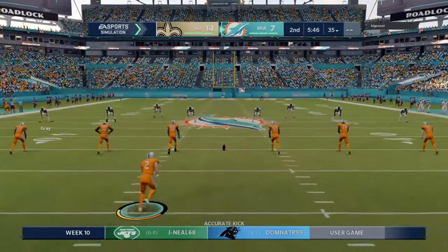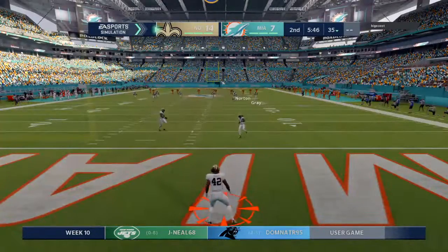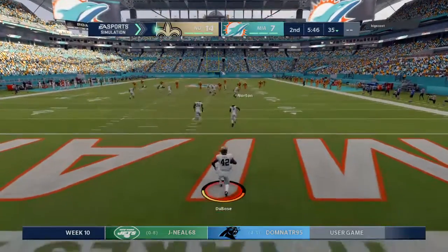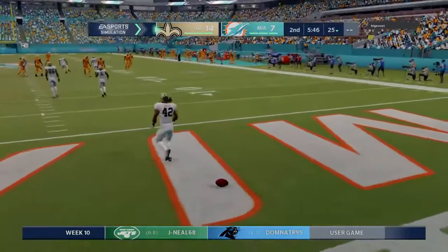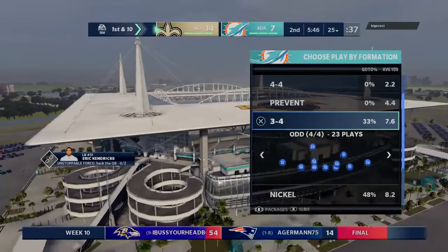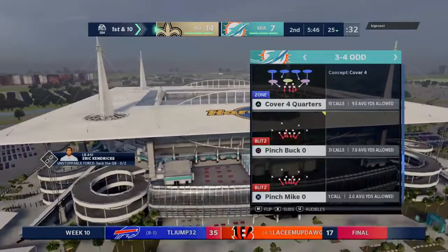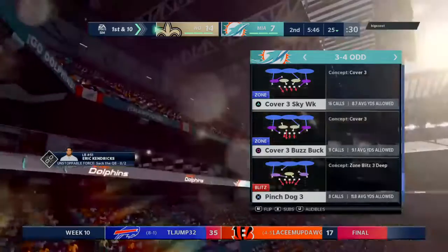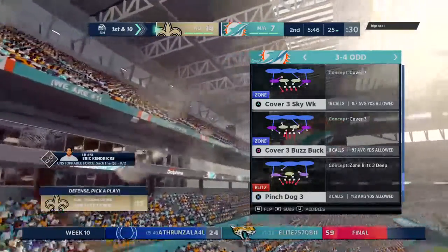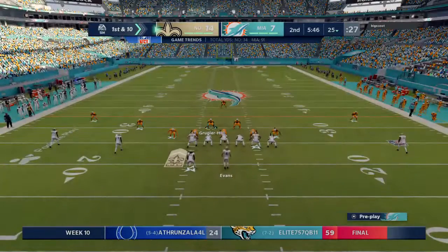Bailey now to kick it away after the touchdown. Fielded near the back of the end zone. And this will not be brought out. It's a touchback, at their own 25-yard line. The Saints offense on the field, ready to get their drive started.